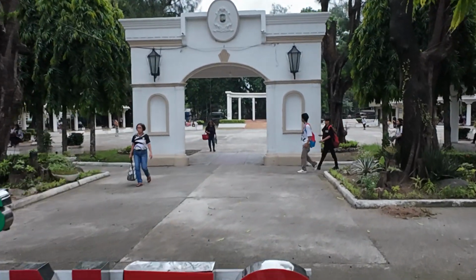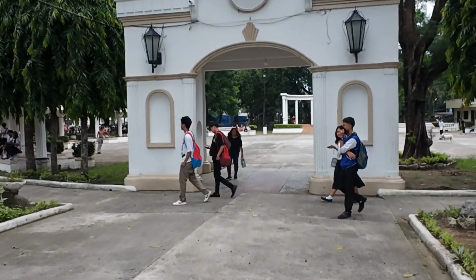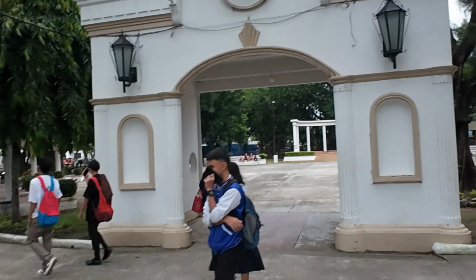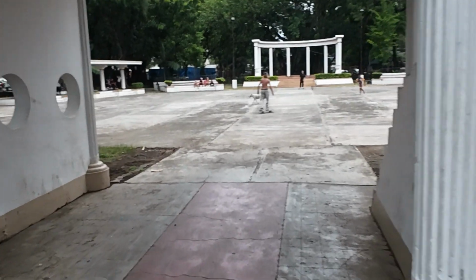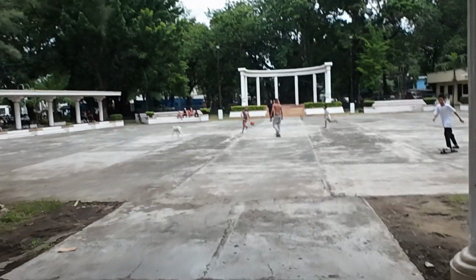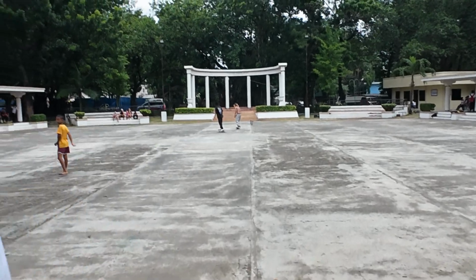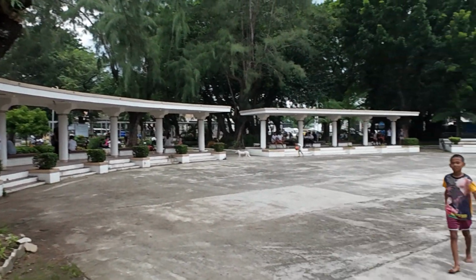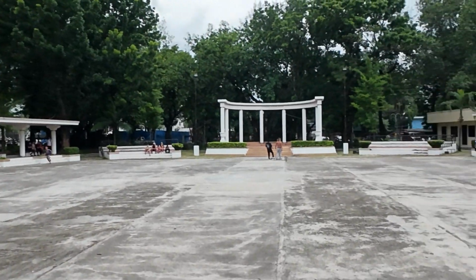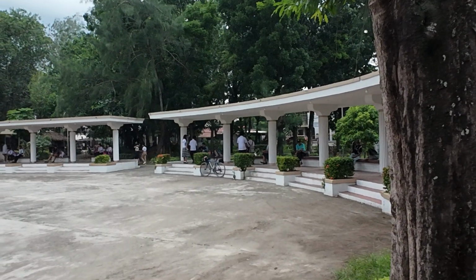There's an arch behind. You can hear some very pretty birds. A skateboarder and dog running around. I don't see Jose here, but I'm just going to do a quick panorama here just to show you guys the layout. Kind of a quick one.